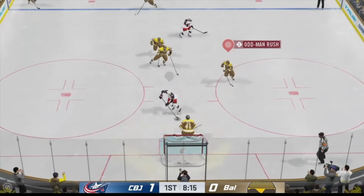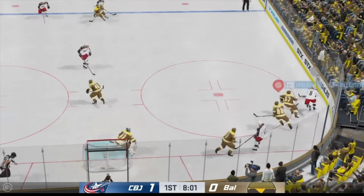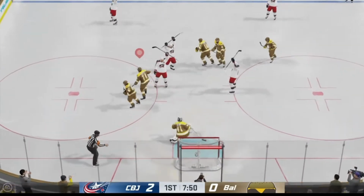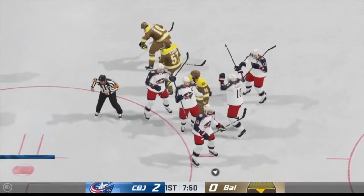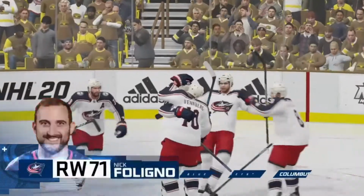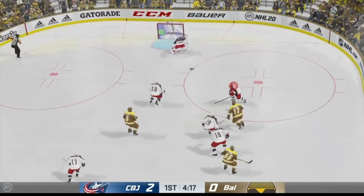Just awesome. Here's a great move by Weinberg. He can't get that to go, however, but there'd be a fight over there. Werenski's got it. He's going to pass it back over to Weinberg, who's going to pass it up for the one-time goal from the captain. Just an absolutely crazy passing performance, and Nick Fogliano with his 11th goal this season.